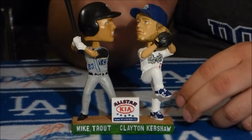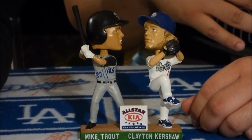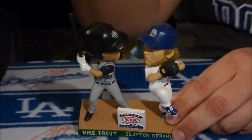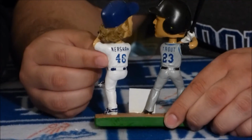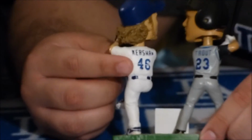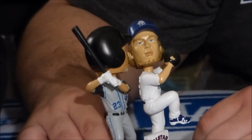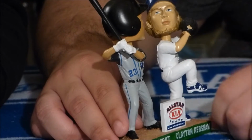I really like how much detail they put into these Quake ones because the Quakes logo has a little crack in between the letters and even on the top of their bill, and they really showcase that. And even in the back of the jersey, if you look at the number, it even has a crack through the number. So that's really cool. For being dual, small, half-size bobbleheads, they do a really, really good job. And as far as the look of Clayton Kershaw, it looks pretty good. Even the Mike Trout looks really good for being this small and how detailed.